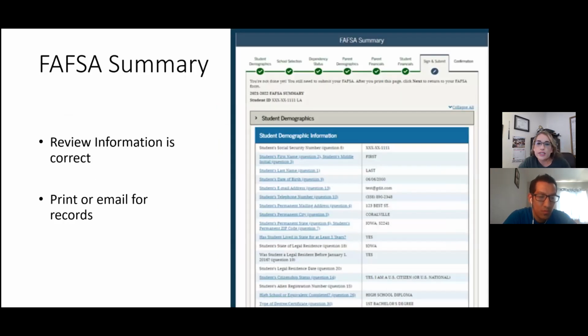The next thing that you'll see is this screenshot here, and it's the FAFSA Summary. This gives you the opportunity to review that all of the information you've submitted is correct. You'll also see green check marks. All of these green check marks mean that you've gone through all of the boxes, everything that they wanted you to enter, and you have completed all of the steps.